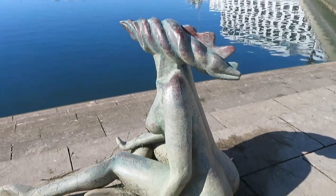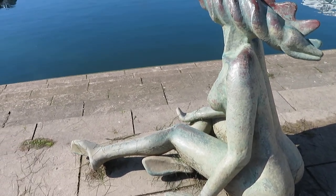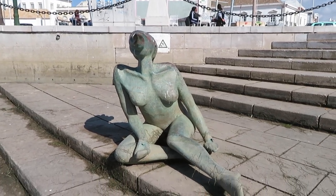So here is the mermaid in the daylight. She has fins for hands, kind of webbed feet, would you call that webbed feet? I don't know. A lot of booty and a shell for a head.